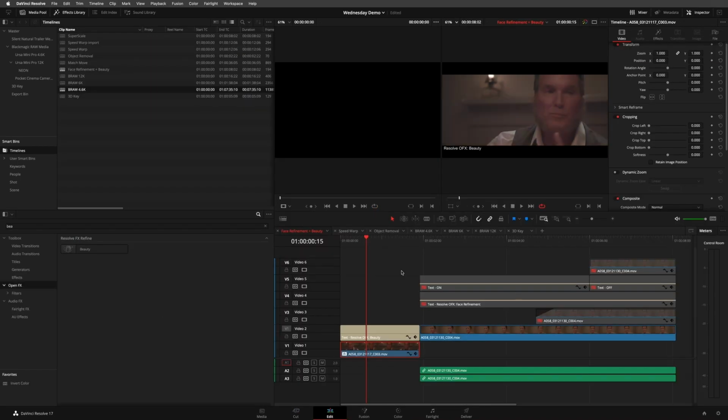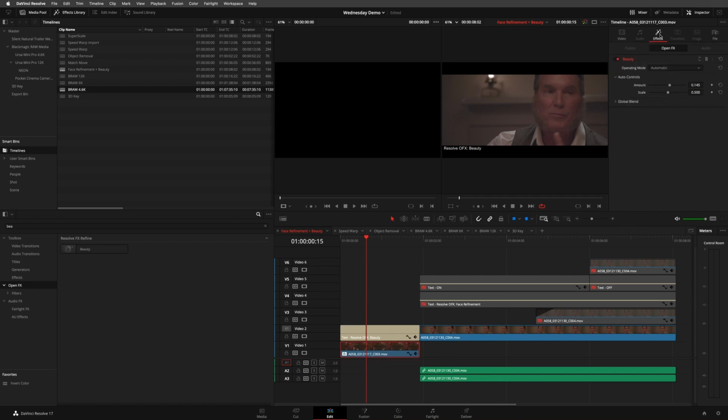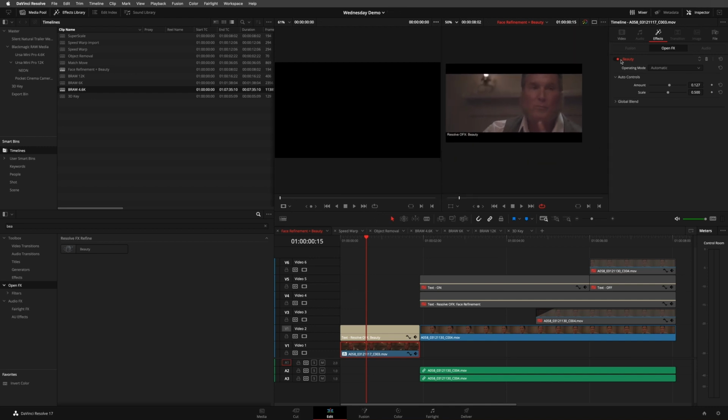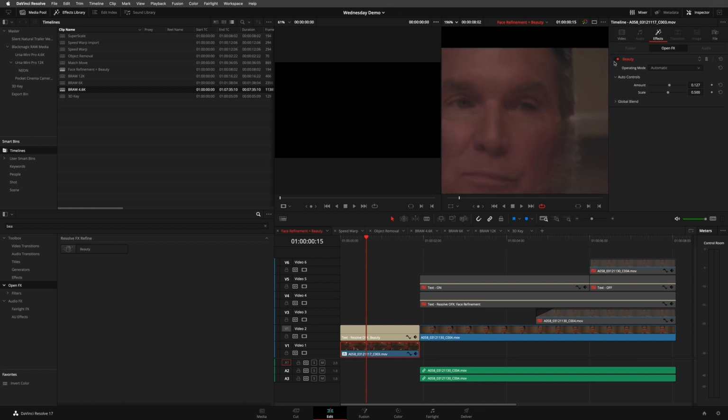Cool. So in the edit page, beauty has been applied. It's in the effects, and let's just reset all of this. You have two modes, beauty automatic or beauty advanced. So beauty automatic, let's just zoom into this guy a little bit and try and get a little beauty on. Right, let's toggle that on and off. Let's see how we like that. And the scale of our beauty.